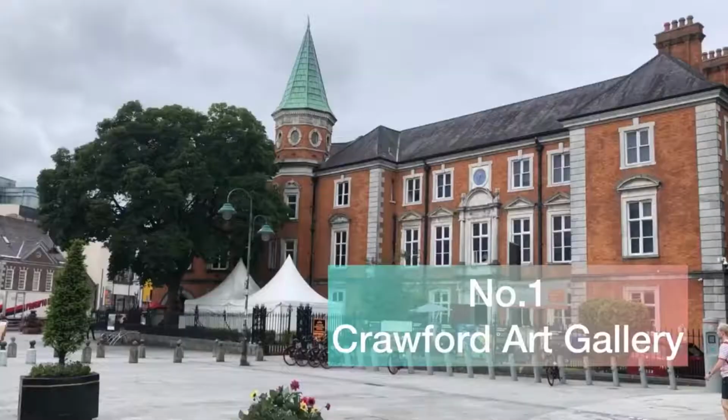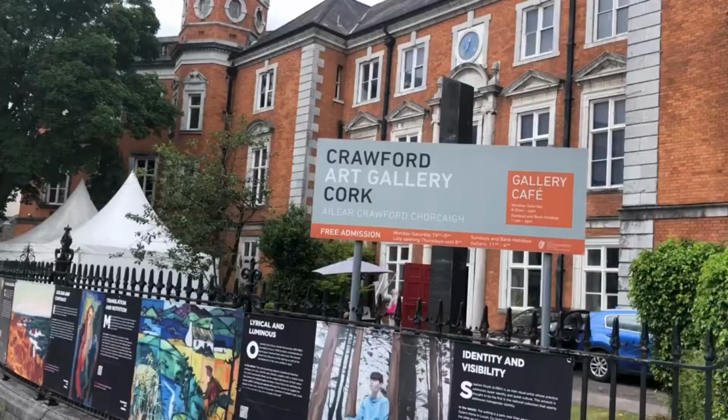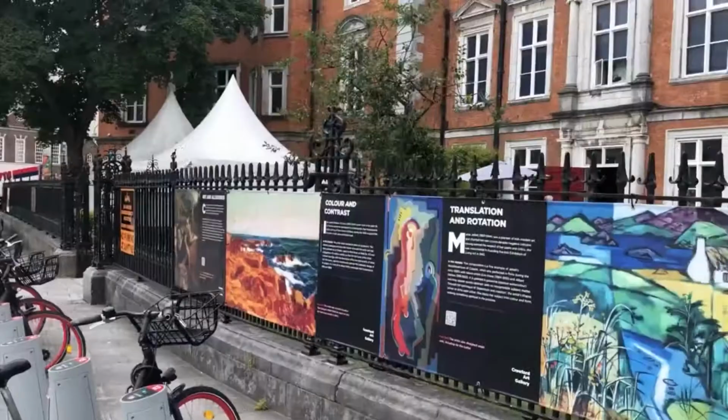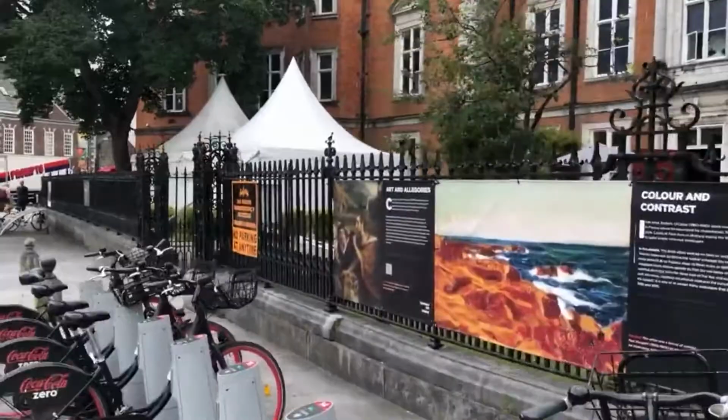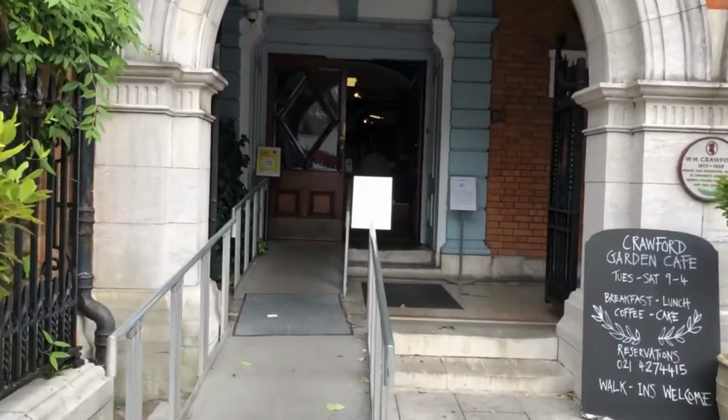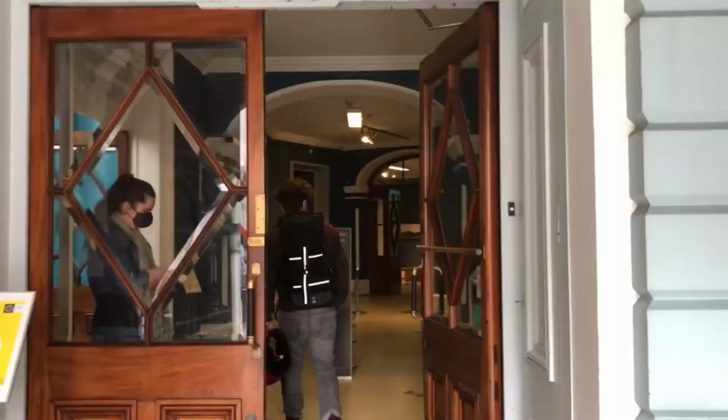Crawford Art Gallery is a national cultural institution dedicated to visual art located in a significant heritage building in the heart of Cork City. Home to a collection of national importance, it tells a compelling story of Cork and Ireland over the last three centuries, while also offering a vibrant and dynamic programme of temporary exhibitions.